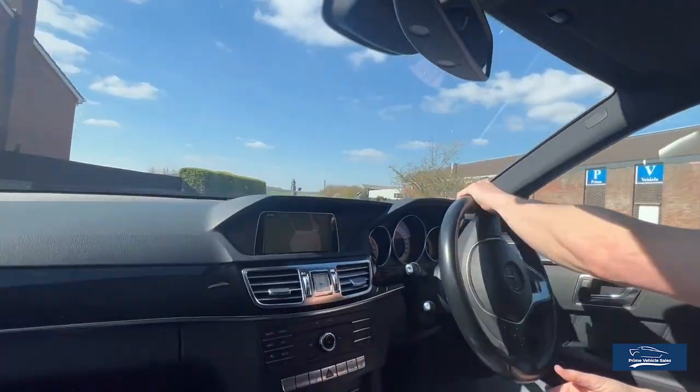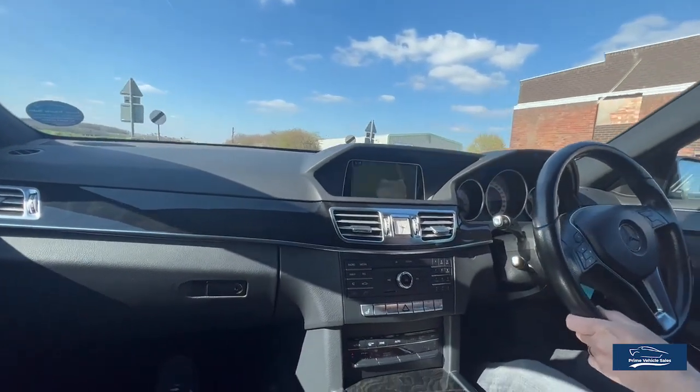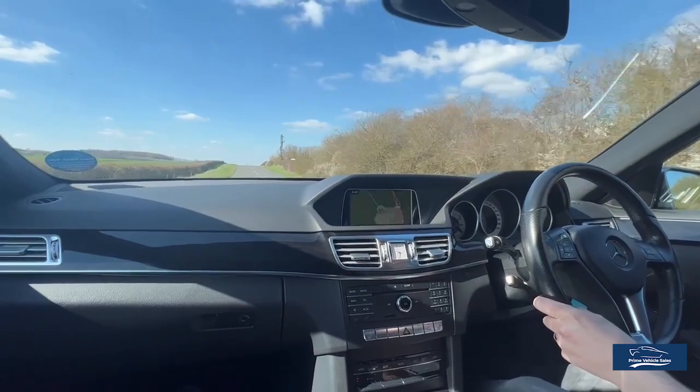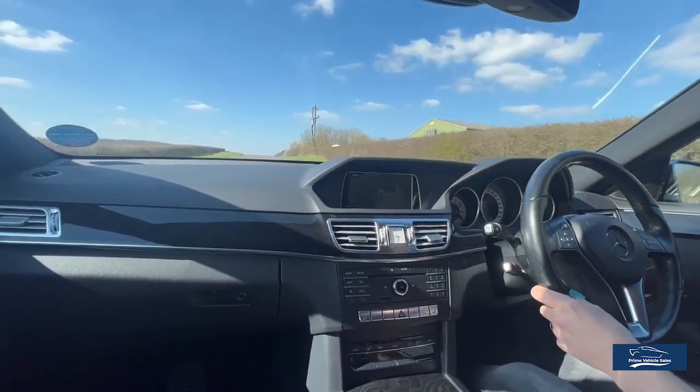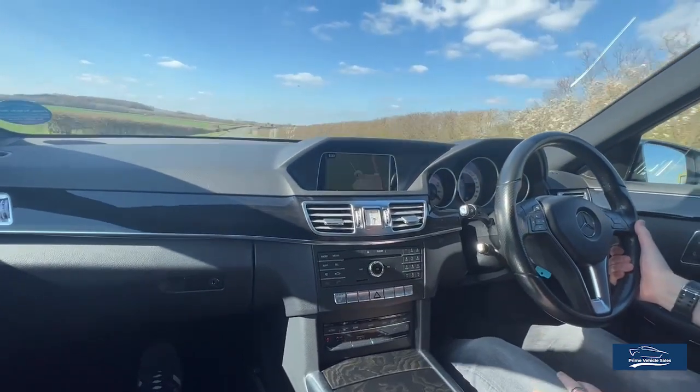Welcome to our road test of our 2015 65 plate Mercedes E220 SE 7G-Tronic Estate. We've got 76,700 miles on the clock. I'm just giving it a run up the road just to see how it drives.